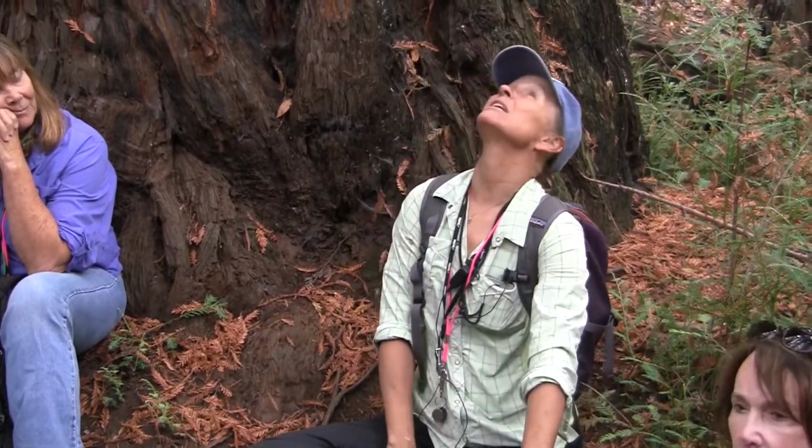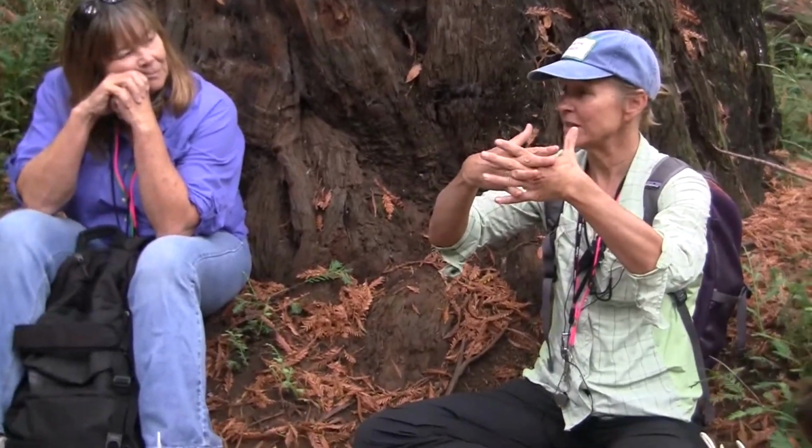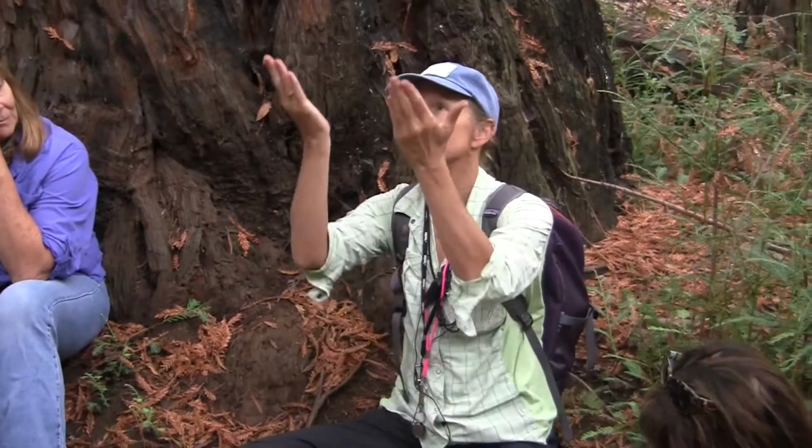What is this a relic of? It's a relic of an ancient forest from back in the time of the dinosaurs, right? So redwoods are really old, and why are we so lucky to have them in California? Why are they even here? Because of the coastal fog. So redwoods can actually transpire through their leaves, so they can absorb fog through the leaves. They don't have to always have it coming up.